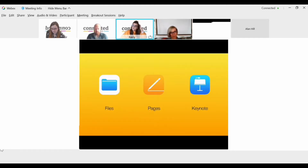So just before we get started, I wanted to highlight some of the main apps on your device that I'll be referring to or using today. Now, these are all apps that come what we call baked in, which means that they are already there as standard on your device. But we will also touch on some additional apps or services that you can access on the Connected Falkirk iPad via the app portal.